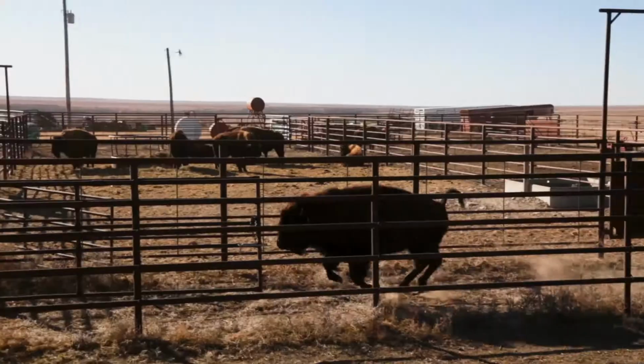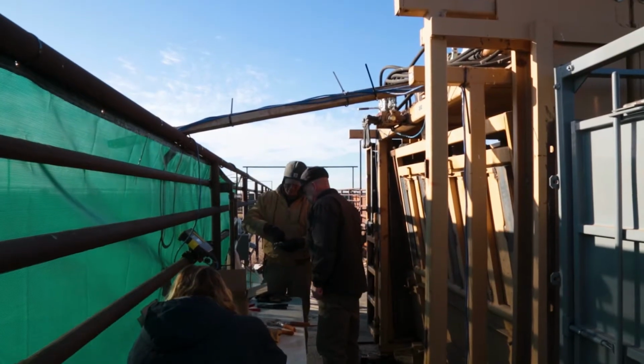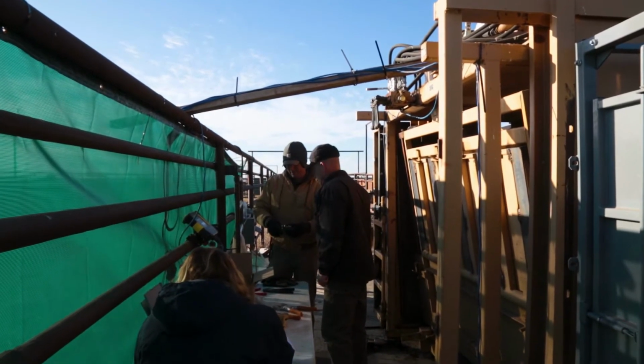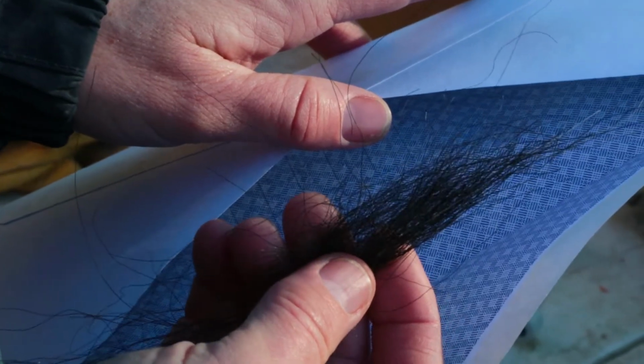And then in the future, we'll begin to have a history on these animals so we know when they were vaccinated, when they calved, where they came from. Then the DNA testing will be the next step in that. That'll tell us some real interesting history as to the background of the animals genetically.